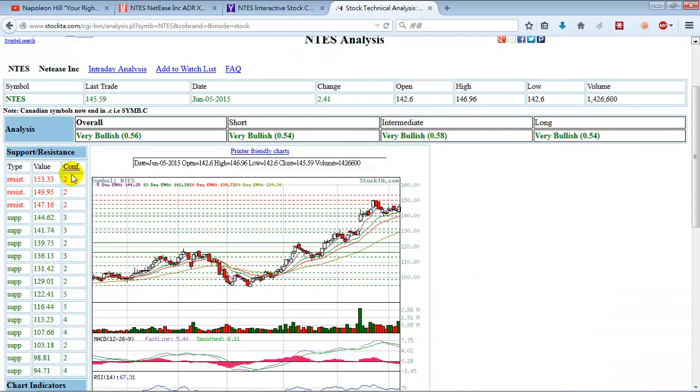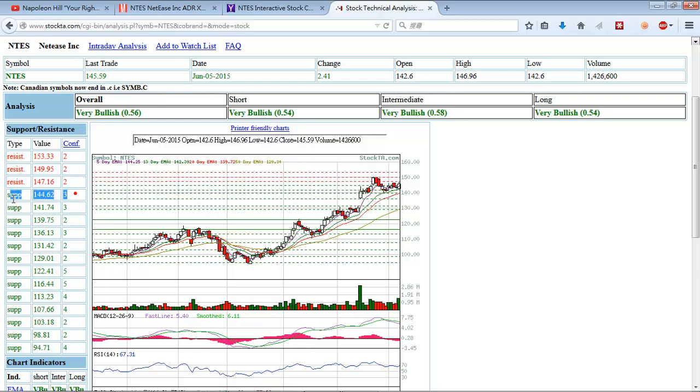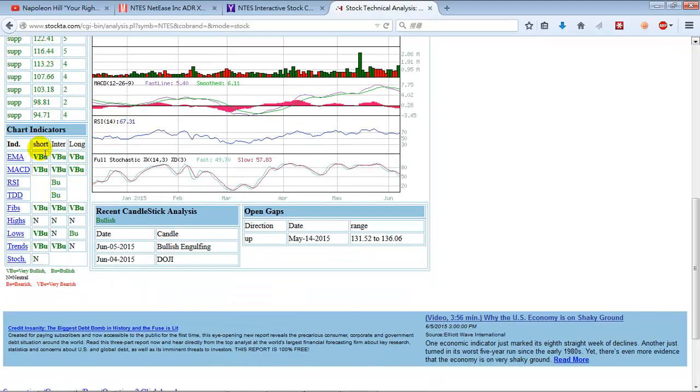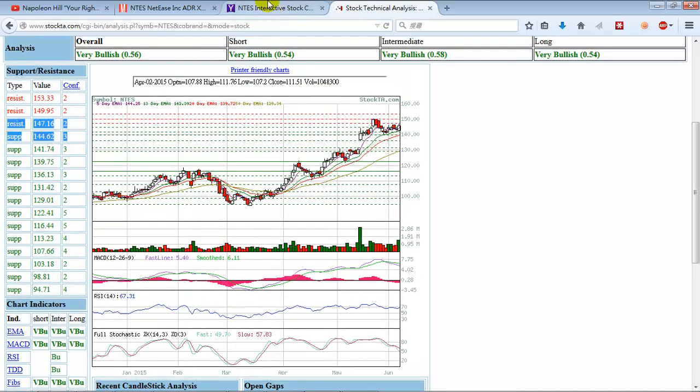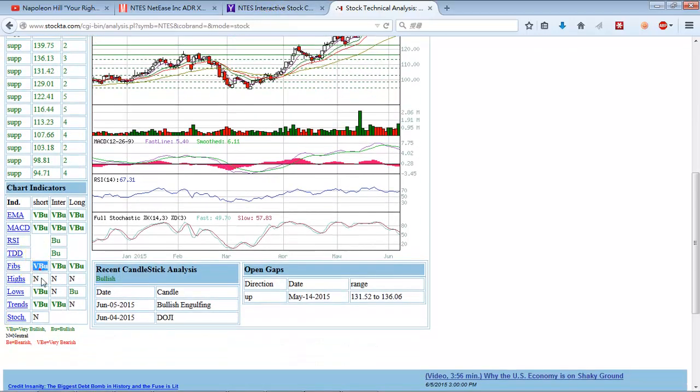Now let's look at the other indicators. Nothing really interesting here. These two numbers are very small. But if you see, everything here is VBU, which means very bullish. I only care about the Fibonacci's and the stochastics. The stochastics here are neutral. Fibonacci's are very bullish. So I'd say we have 2 out of 3 indicators, well, not 2 out of 3. We looked at 4 technically. We looked at this plus the candlesticks, plus the fibs, plus the stochastics. 2 of them are bullish. 2 of them say neutral.